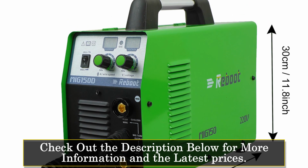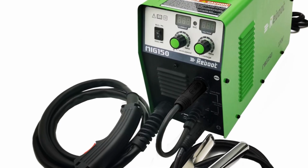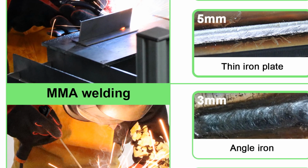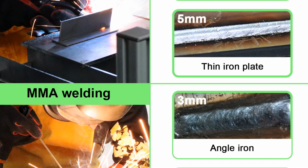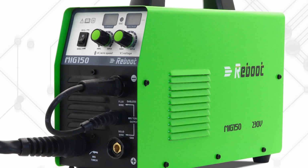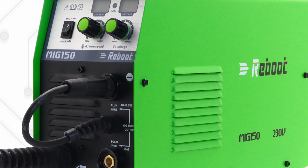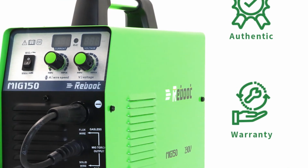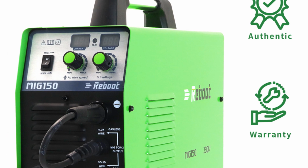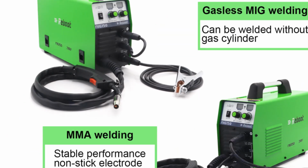This welder's wire feeding speed and output voltage range of 3,150 allow for precise control over the welding process, ensuring clean and consistent welds on various materials and thicknesses. The Reboot MIG Welder's 8-inverter technology offers stable and efficient welding performance, making it suitable for both DIY enthusiasts and professional welders. The 220 voltage compatibility adds to its versatility and ease of use.